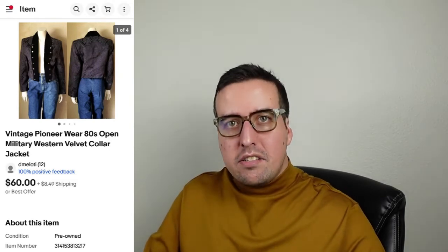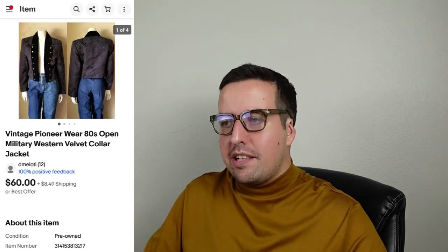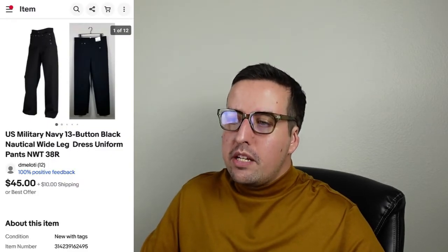It was very 80s, and it reminded me of some of those 80s western wear brands like Gunne Sax or Jessica McClintock. So I thought it'd be worth it, and it was. The last thing to sell for Tuesday on eBay was a US Military Navy 13 button uniform pants.